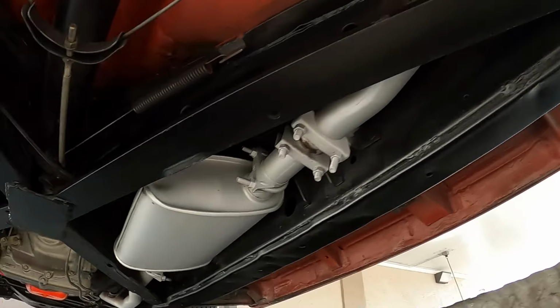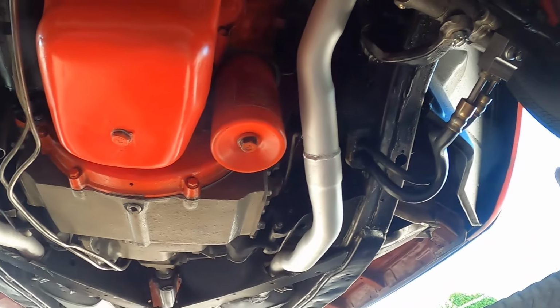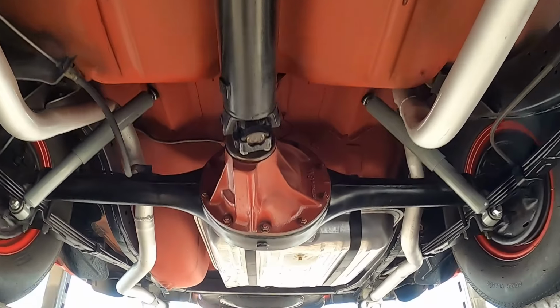Making our way forward here. Good look at your lower control arms. Absolutely beautiful. We're going to do one more pass down the center here, really get a good look at how nice everything is.